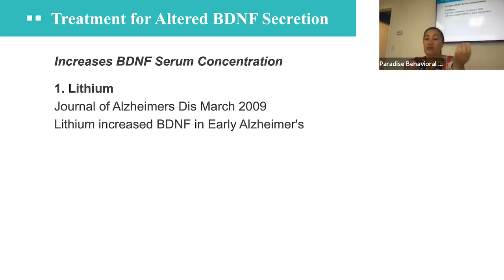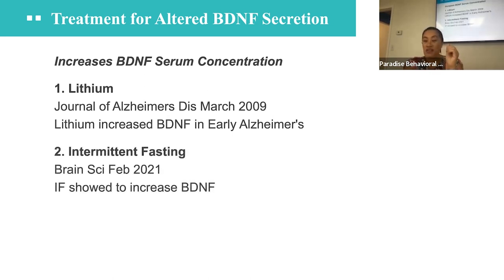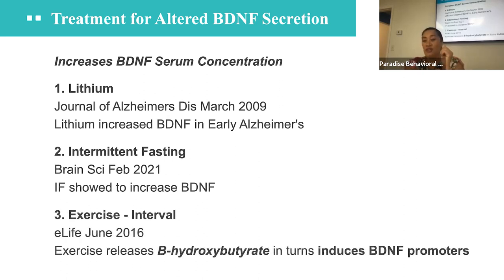But the good news is you don't necessarily have to give therapeutic lithium. I give some of my patients 5 milligrams of lithium orotate, and they do just fine. So this was proven in a Journal of Alzheimer's Disease study: lithium increased BDNF in early Alzheimer's. Intermittent fasting, Journal of Brain Science, February 2021. Intermittent fasting showed to increase BDNF. Exercise, interval exercise particularly, eLife Journal, June 2016.